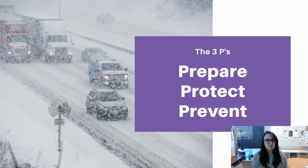Also, remember that stopping distances are longer on ice and snow. Again, as someone who has experienced this, like 4 times longer. So make sure that you leave lots of extra space between you and the vehicle in front of you. Second, protect. Be sure to wear your seatbelt. Dress appropriately for an emergency when you may need to get out of your car. Third, prevent emergencies. Again, slow down and increase the distance between your car and the car in front of you, and keep your eyes open for pedestrians walking on the road.